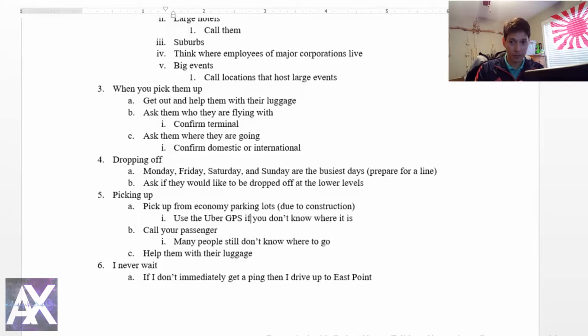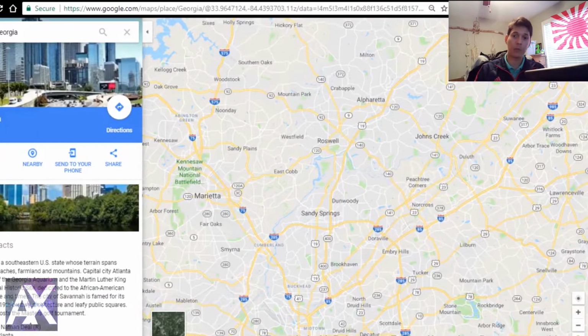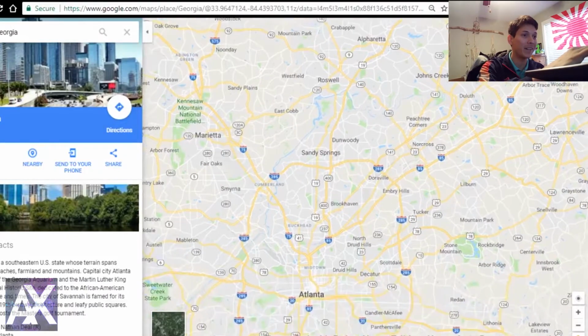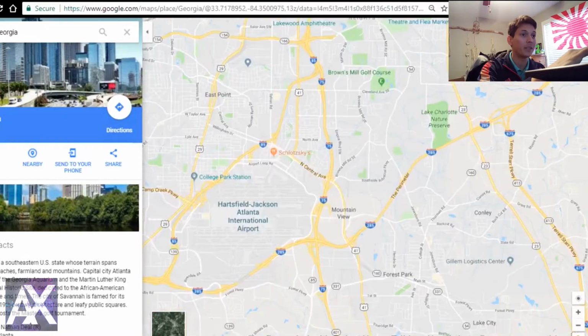So let's talk about the terminals real quick. They're pretty easy, but what I've found is almost everyone, when they request an airport ride, just puts the international terminal as a default. I'm not sure why. I think Uber just has that pop up first, even though you can say North Terminal, South Terminal, International. The reason why this is so important is because if you pick somebody up and they say, oh yeah, I'm flying with Southwest, I'm just going to Texas, you don't want to take them to the International, because the International is all the way on the other side, and you're going to waste their time, you're going to waste your time, you're going to get lost.